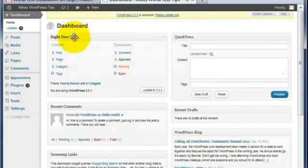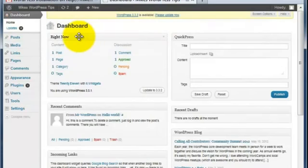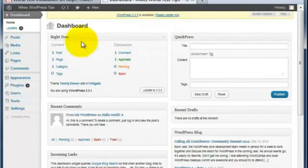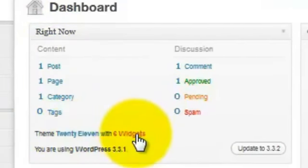Now you can rearrange your dashboard by moving it around, just holding it over the title bar, and then just left click and hold. You can open and close those things. This is going to show you what your site is like right now. See, we're using the 2011 theme. It has 6 widgets, which we'll talk about. Oh, we're using WordPress 3.3.1.